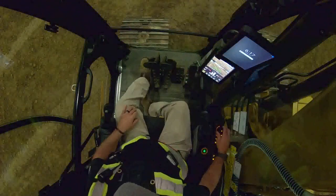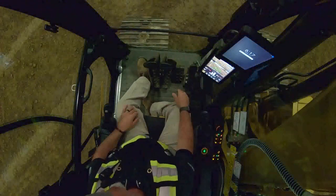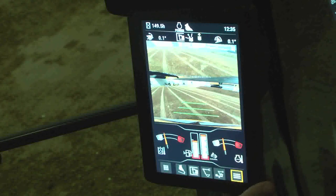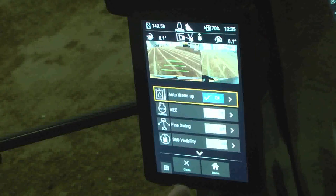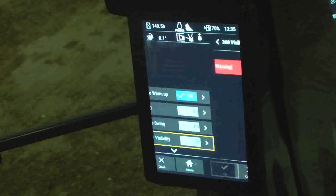So now we'll walk through the monitor. We'll give a little explanation on a few things. This would be the home screen that you most generally would see. On here we have our home screen. Down here we have our gauges. And then we'll toggle through this a little bit to see what we need. We mentioned the 360 visible camera. Again, that's an option, but I'll show you how that really works and what it looks like.